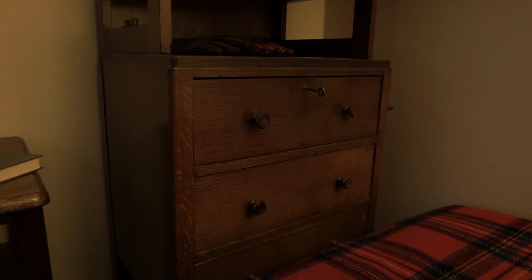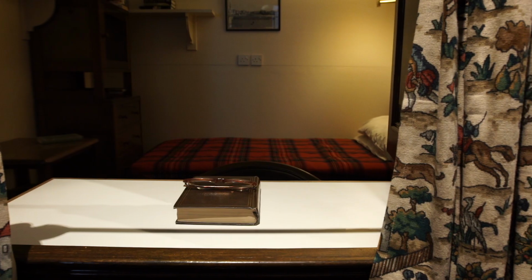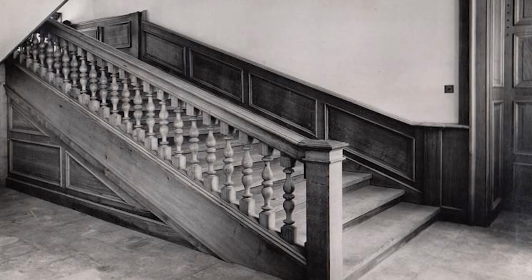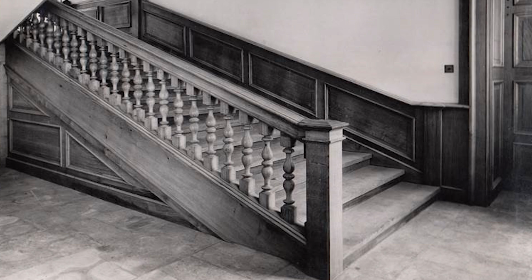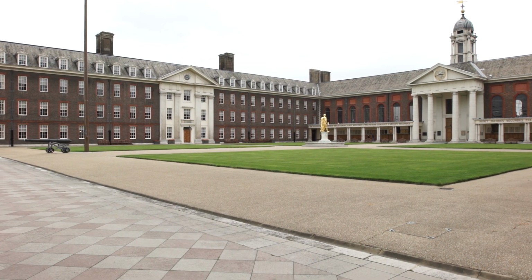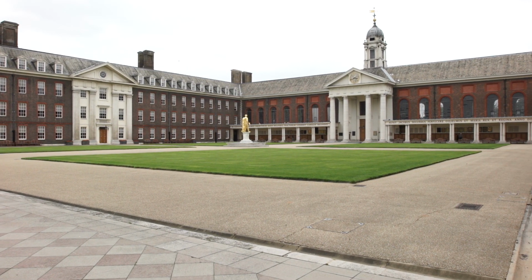Indeed, Wren took special care to ensure that as much light as possible reached the wards, and even designed the stairs with the needs of the pensioners in mind, making them shallow and broad so that elderly legs would have less trouble climbing them. But the hospital was never intended to be just a home for old soldiers. It was also a powerful statement of royal taste and generosity.